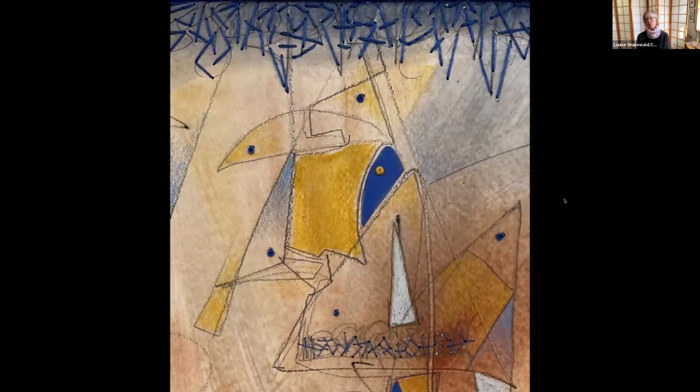I started to get interested in the idea of words, not necessarily legible, but words in stitching. And so this piece started out with some shapes that I had made. And then here is a detail where you can see that these are words and letters, but they're not intended to be legible, but they were based on letter forms.